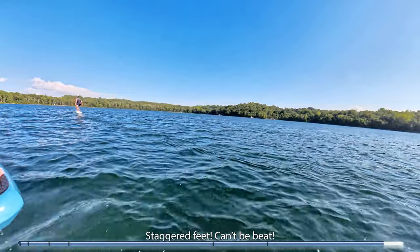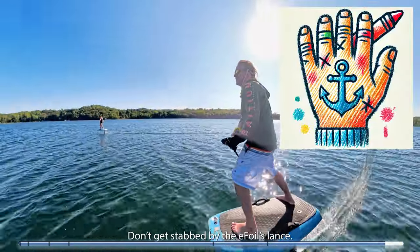Staggered feet can't be beat. Don't get stopped by eFoil's lance.